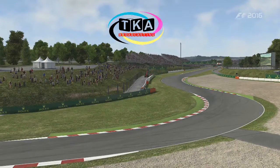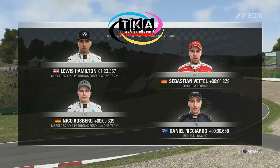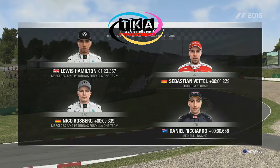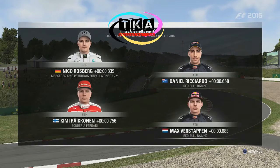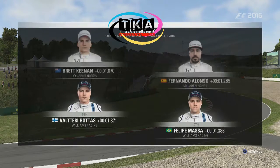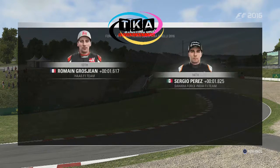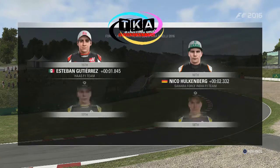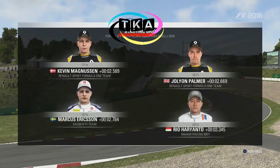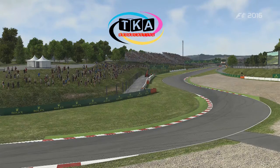Good luck. We're almost ready to go then, and this is what the starting grid looks like for today's race. Lewis Hamilton lines up on pole position, with Sebastian Vettel starting alongside. Looking down the rest of the grid, we have Rosberg, Ricciardo, Kimi Raikkonen, and Verstappen, a McLaren, Alonso, Bottas, and Felipe Massa, Sainz, Kvyat, Roman Grosjean, and Perez, Gutierrez, Hulkenberg, Kevin Magnussen, and Jolyon Palmer, Ericsson, and Haryanto, Felipe Nasr, and Pascal Wehrlein completes the grid. And now it's time to head down to the track.